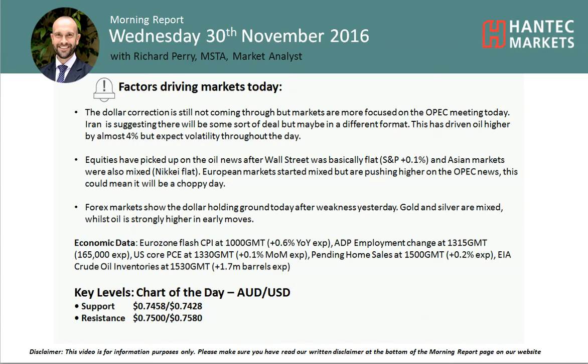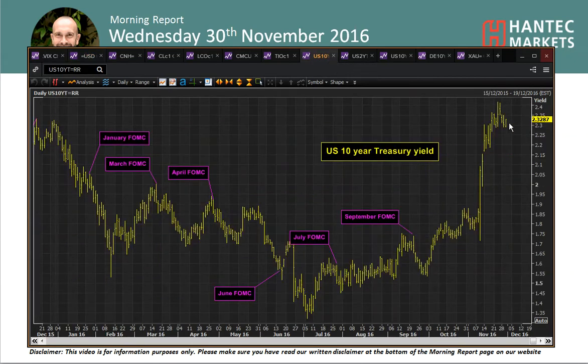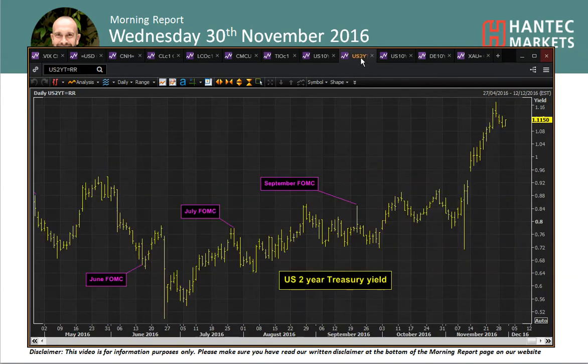We've got a sort of mixed look today really. Forex markets are not really moving a great deal. The dollar's clawed back a little bit of lost ground that it saw yesterday, basically flat on the day, certainly against the euro. Slightly, it is making ground against the yen though, but basically speaking, the dollar's broadly flat. This is coming as the treasury yields have started to pick up again slightly, 10-year and the 2-year slightly higher on the day.